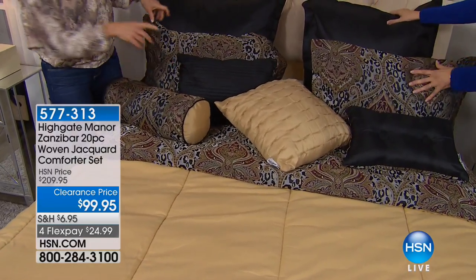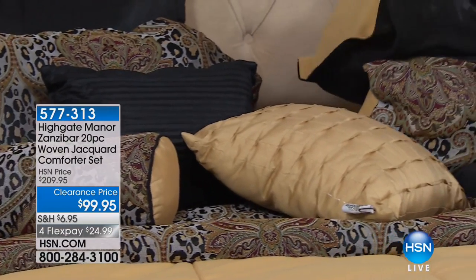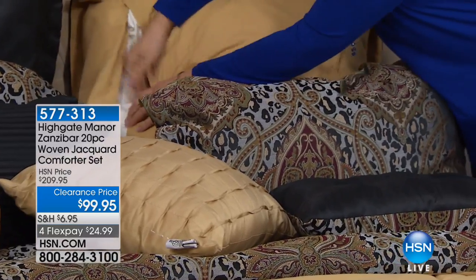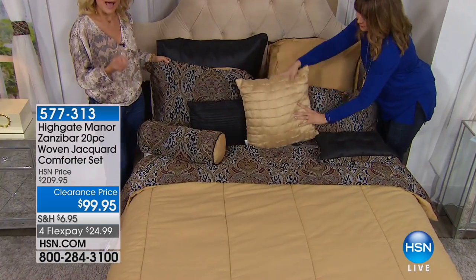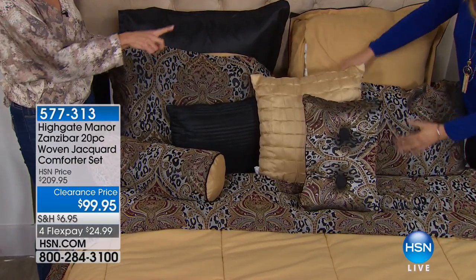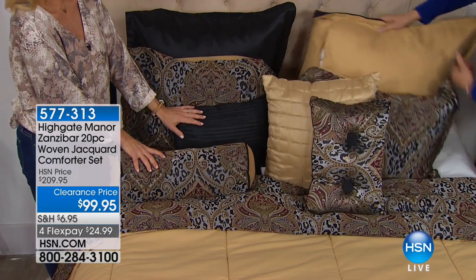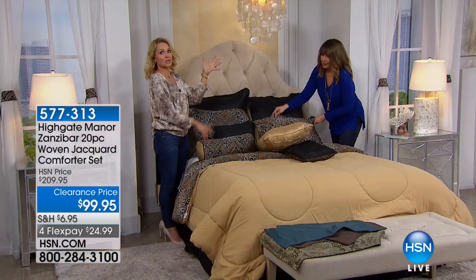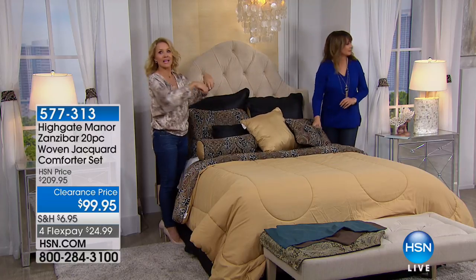So again, you'll receive the bed skirt, which has that dupioni-inspired silk. You'll receive the two Euro shams, which are huge, oversized. They have the knife cut edging. You'll also receive the two standard pillow shams, which go back with that woven jacquard, mimicking back to the comforter. One, two, three, four throw pillows. They're all different, unique, and have their own whimsy. And then we didn't even talk about the window treatment. So you get two valances and then the four panels and then the tie backs.